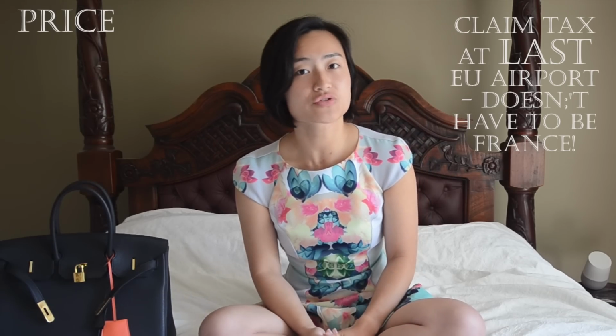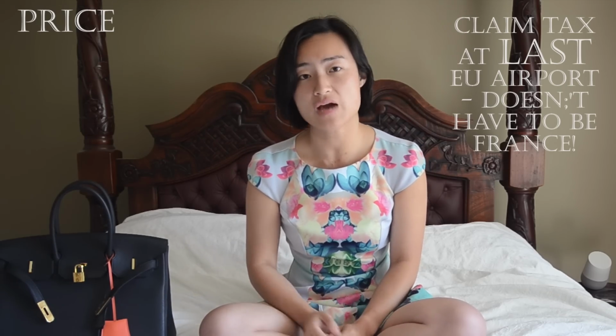Alongside your invoice and receipt, you're also going to get a piece of paper called the Export Sales Tax Form, which contains a barcode. You scan this barcode at the airport to claim your tax back. And you can do this in your last EU country before you go home, so you don't have to do it in France. Some airports won't have the scanning system, like Italy, or sometimes you'll scan it and it'll fail, which is what happened to us.